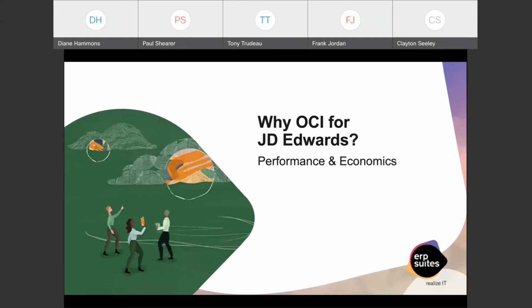So after we talked about that, we delved into a deep dive on JD Edwards and specifically how to make it perform well on those other clouds, as well as talking about the economics. One of the reasons our content's a little bit different today is that for OCI, the performance and the economics are the reason you want to run there. So let's start out with the economics. Tony, can you talk us through some of those details?